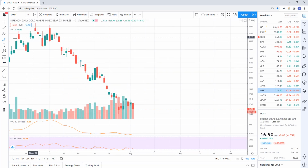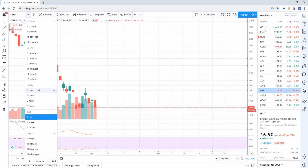And so DUST is just a 2 times leverage gold mining bear. The concept is if the dollar's rising, gold would be falling, and the gold miners are leveraged plays, they would fall. And this is a leverage against gold mining bear. So lots of leverage, so you don't need a huge position on this in order to make a good amount, because there's plenty of leverage against gold and the dollar.